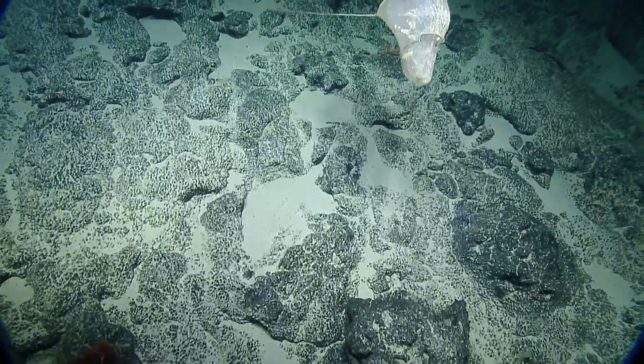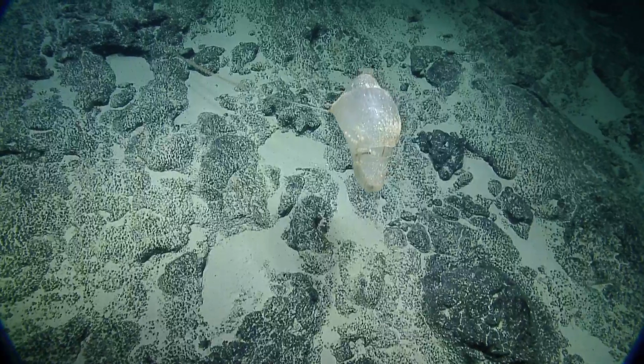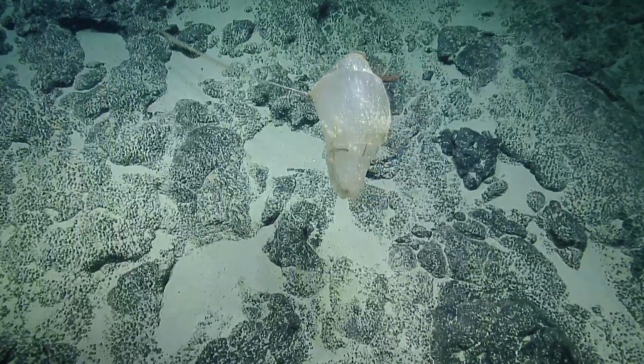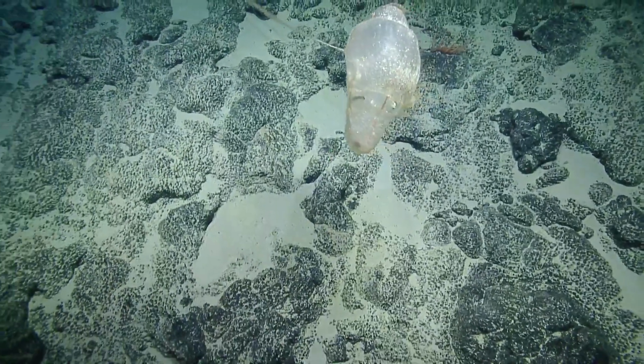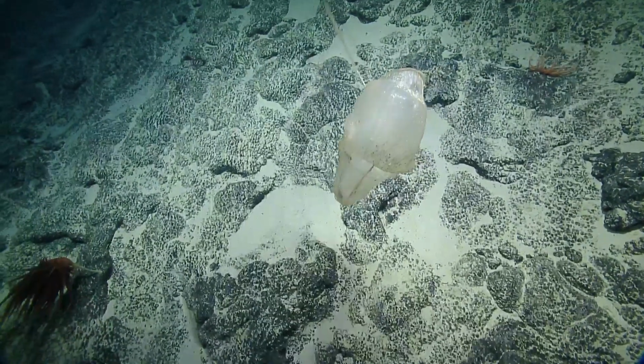What the heck is this? Oh, whoa. Extreme big close-up. Good eye, Miles. What is this? Stalked tunicate? Yeah, this one really looks like a windsock. There's one on the top of the rock to the left.